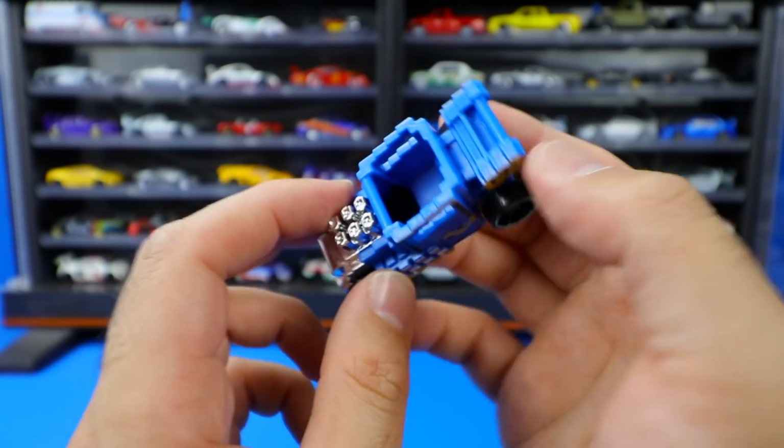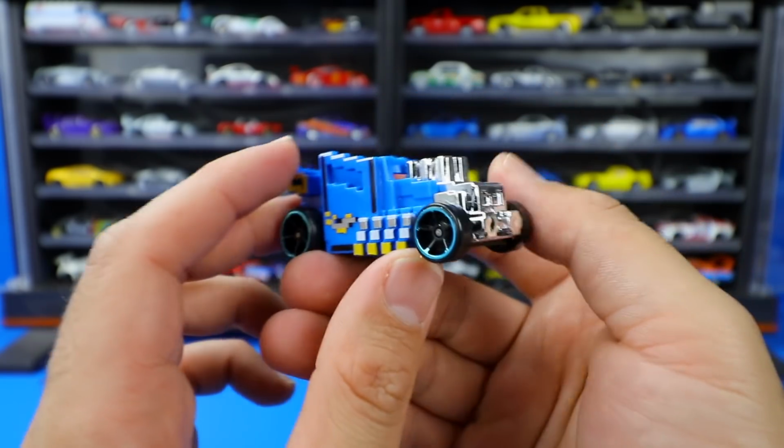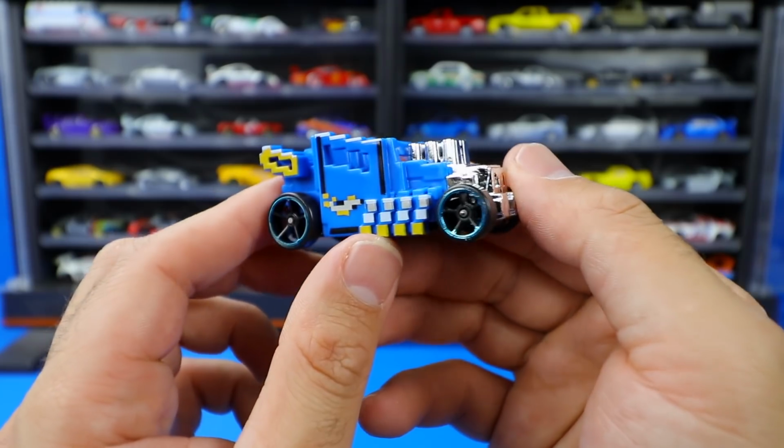Nothing much as far as the interior goes. I mean, you could put like a little Lego man in here, maybe it might really fit, but it's a really neat looking cool new casting.